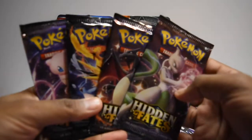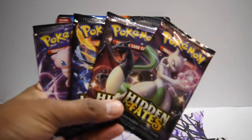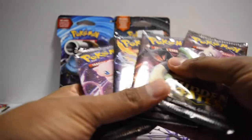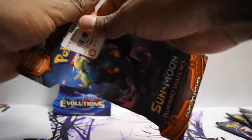Looks like we have one of each artwork set. I'm gonna do the robot camera thing just like usual. So we do have those, and then I'm also just going to tear this open while we're at it, so then we can just go ahead and get right on into the packs.